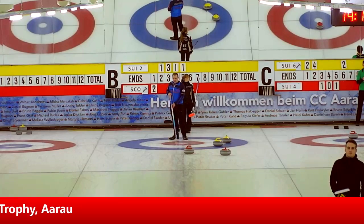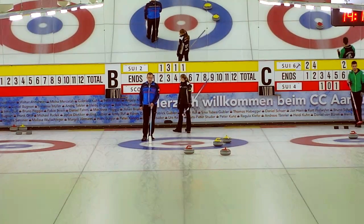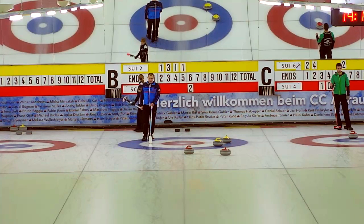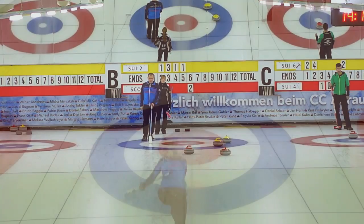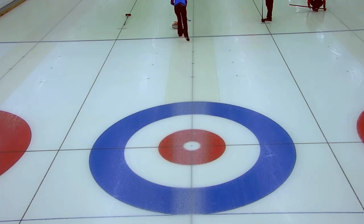Another guard would be just to complicate things in front of the house, hoping for perhaps a miss, and then have two guards up to go in behind, or at least go in behind later in the end when Switzerland may not have as many shots to get at it.